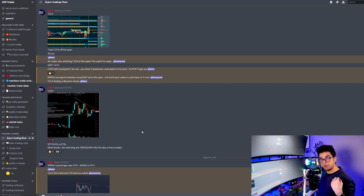I was looking at Coin for the open for the break of the $270 level. I mentioned this clearly in the pre-market voice itself, and that is the trade I took right at the open. A few other members also caught this Coin trade with me.